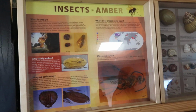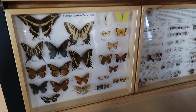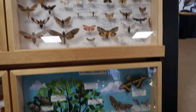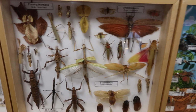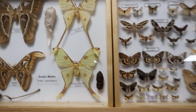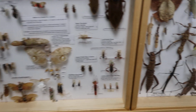There's some amber like in Jurassic Park. That's really cool. Look at that. But when Cypress Gardens was Cypress Gardens, before it was Legoland, they had a really nice display like this there. Some really massive insects to look at. I mean, look how big those things are.